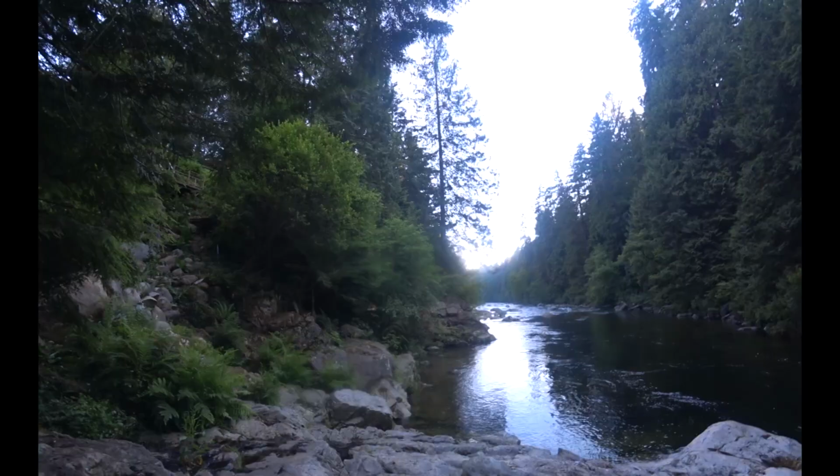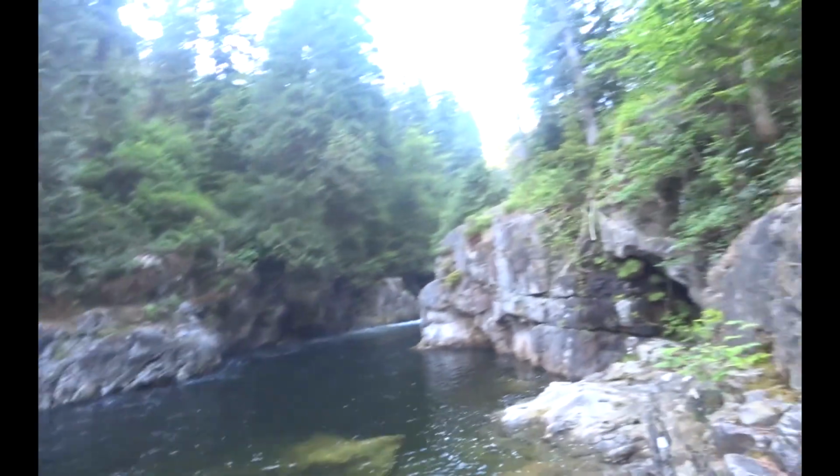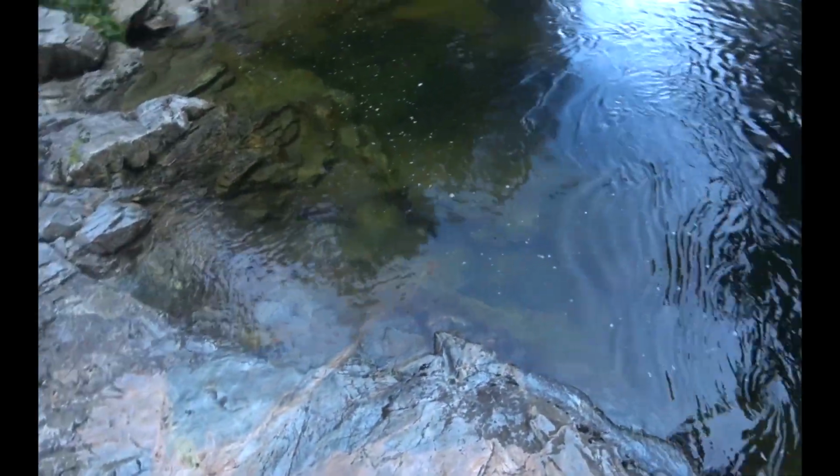Might just take a quick dip here, chill out, and then after head over to the other side. A little trippy this area. I get a little nervous when it comes to swimming, just because I like to see what's at the bottom. I might take a quick little dip and then continue the trek.